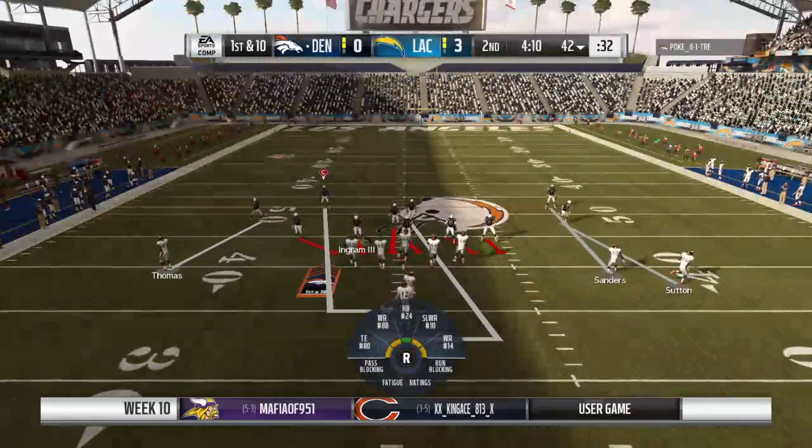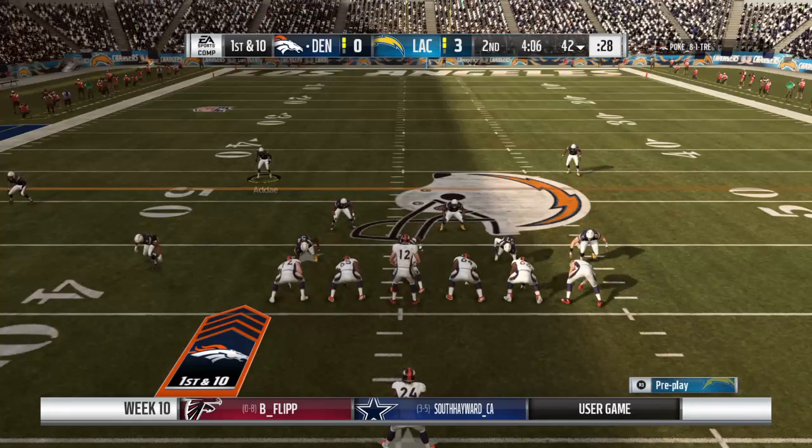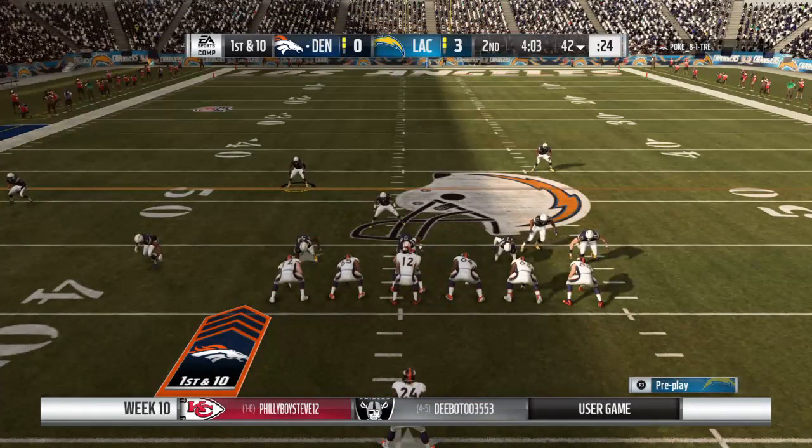Detroit! Detroit! Gone! Gone! Gone! Gone! Gone! Gone! Gone! Gone!